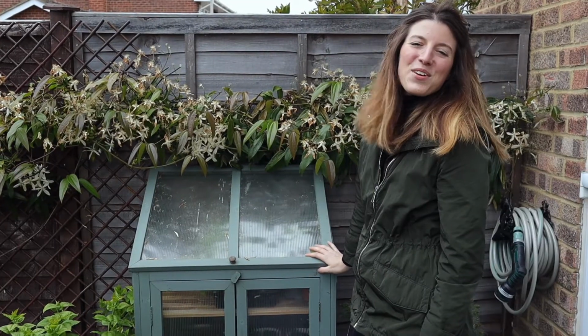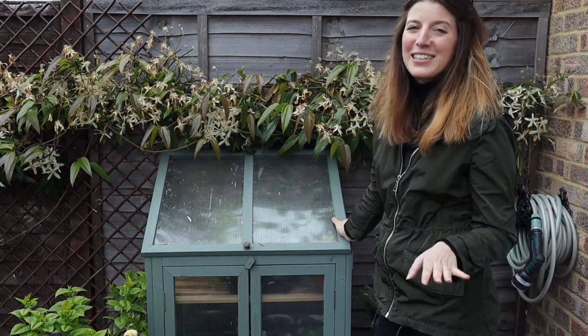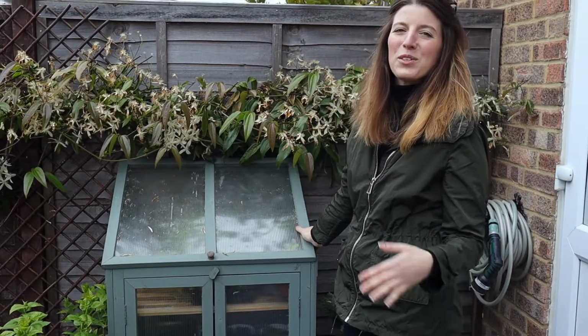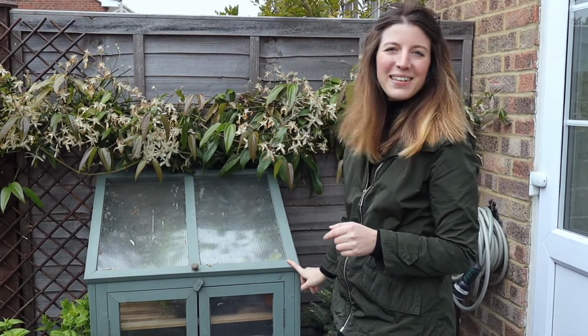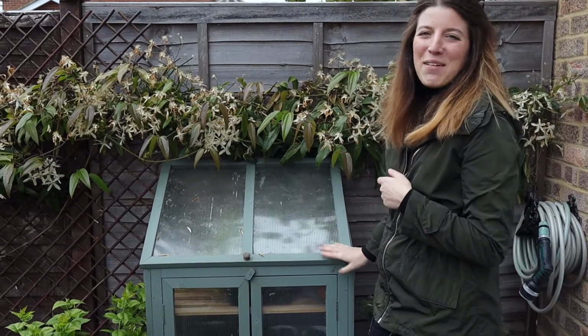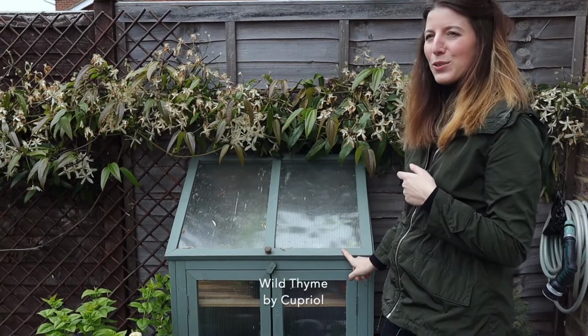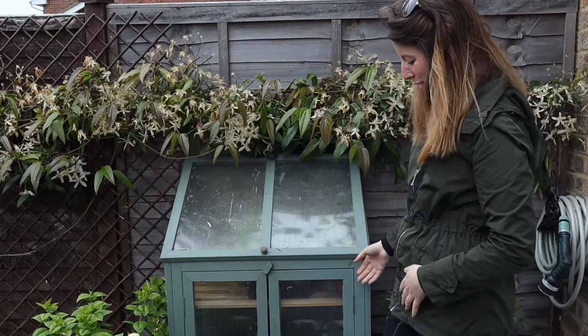And I thought I'll give you a little peek into my cold frame. So this was one of the first additions we made to the garden because I needed somewhere to grow all my seedlings. That was not the living room. So we got this and painted it a beautiful color. I think it's called Wild Thyme, and it's the same color as the shed, so that complements it really well.